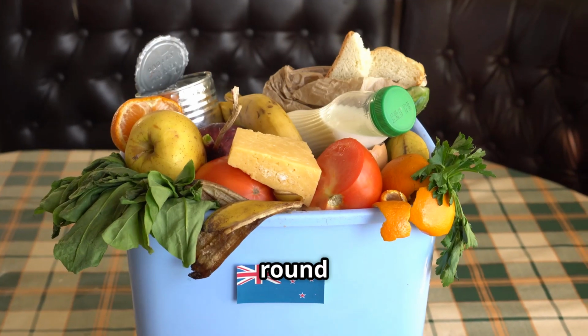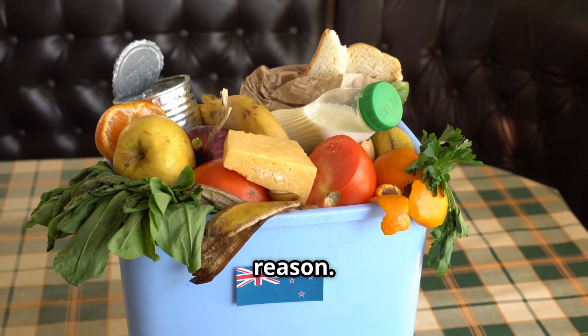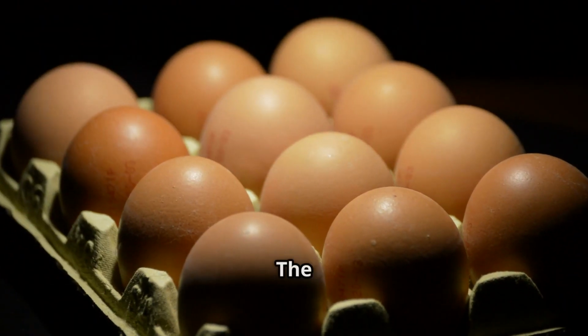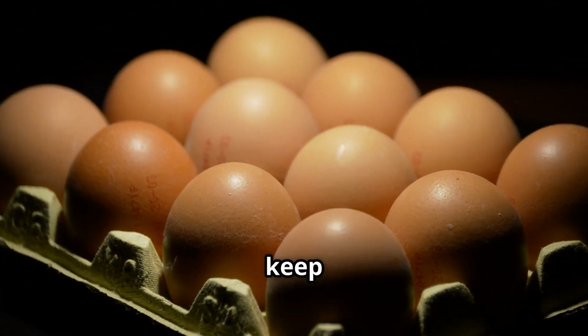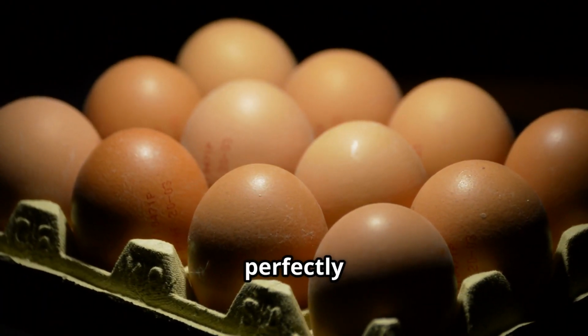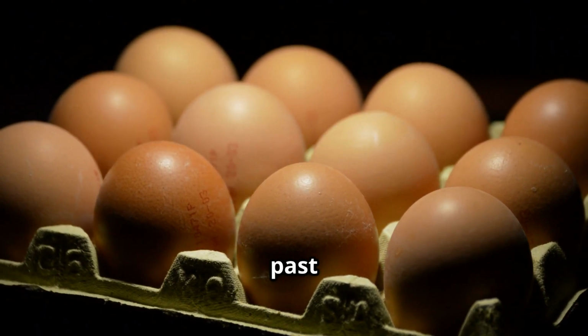Let's do a lightning round and look at some common foods you're probably throwing away for no reason. Eggs. The date on the carton is almost always a sell-by date. If you keep them in the fridge, eggs can be perfectly safe for 3 to 5 weeks after you buy them, which is way past that date.